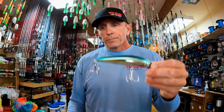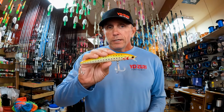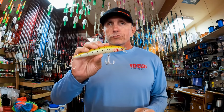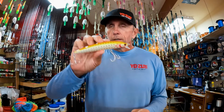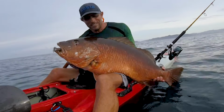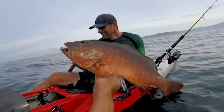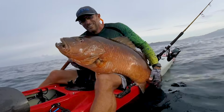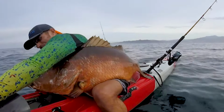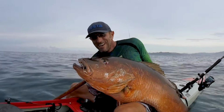Very versatile lure. The hydro minnow, I use more on a straight retrieve. It doesn't work as well as the mag minnow as a jerk bait, but it works really effectively on a slow roll. Snook, snapper, any predatory assassin that's going to come looking for a slow moving, wounded or nonchalant kind of bait fish is going to hammer this thing. That's a Yo-Zuri hydro minnow.